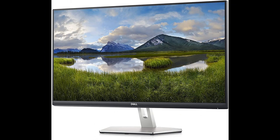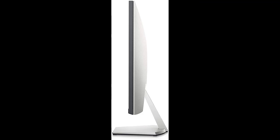Modern, elegant design with a subtle textured pattern at the back of the monitor has its own unique look. It brings the feeling of a harmonious blend of great style and quality into every living space.